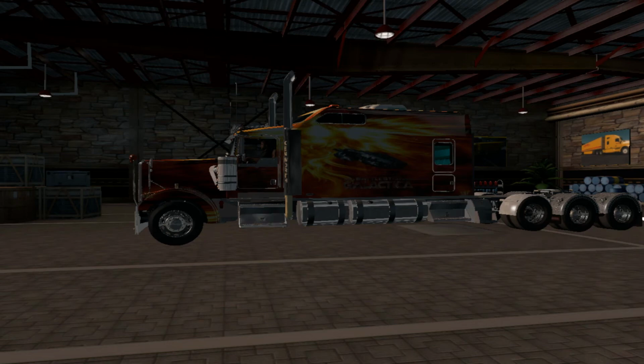I got this truck simply because I've always liked the ARI sleepers. I think I would have done the interior differently, but it is what it is. And there you go. There's the new truck. Leave your comments down below what you think of it. Not everybody wants one. It's too big for some loads.